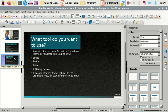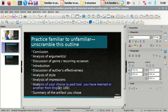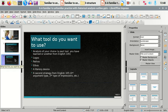I prepped them to choose a tool of their choice, because they were getting ready to do a little bit more writing. Part of it is an analysis using a tool of their choice, so we talked about which tools they might use. A lot of folks have heard of logos, pathos, or ethos, so I asked them by raise of hands if they wanted to choose one of those. Sometimes literary devices. Most of my students just got out of high school and talked about literature in some of their English classes, and they know something about devices that they could use for rhetorical analysis, just to draw on their prior knowledge. I want to give them a chance to do that.